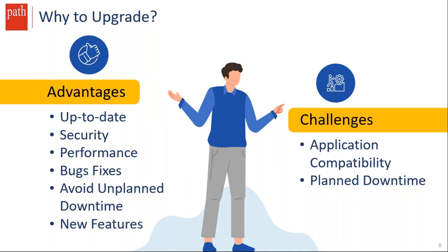However, there are many advantages to doing upgrades, but there are some challenges too, although these challenges are not big if you plan the activity properly. One challenge is application compatibility. Usually, this challenge comes when we upgrade our system after a very long time. But if we do regular upgrades, then these challenges can be reduced or completely avoided.